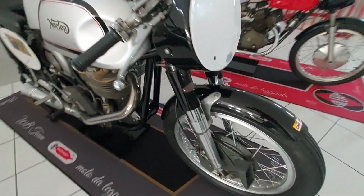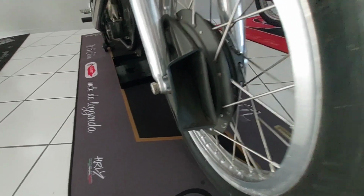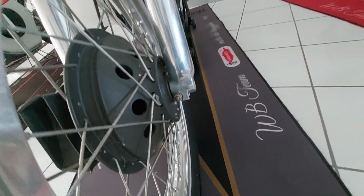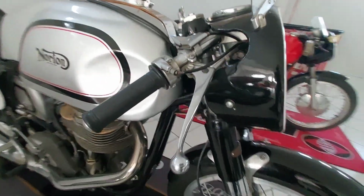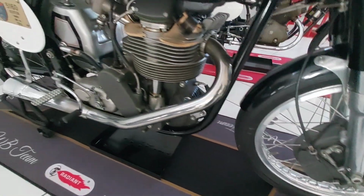500cc Norton. Ooh, look at that front brake, that big old scoop on it. That's pretty cool. My friend Barry's building a really badass Norton right now. Let him see this one so he can see if he has any ideas for his.